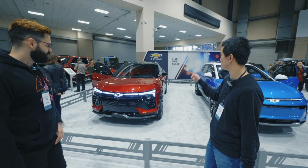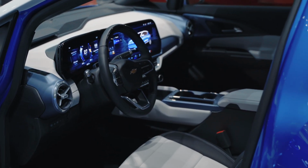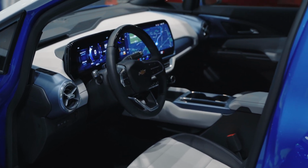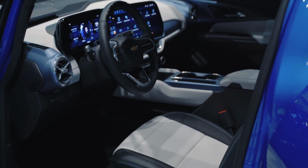But the design of the interior is really fantastic. It has the double screen layout thing, but it's well done here. But it also has a good balance of actual HVAC controls as well. So that's good to see. We'll pan around and kind of take a look at the specs on the Equinox here.